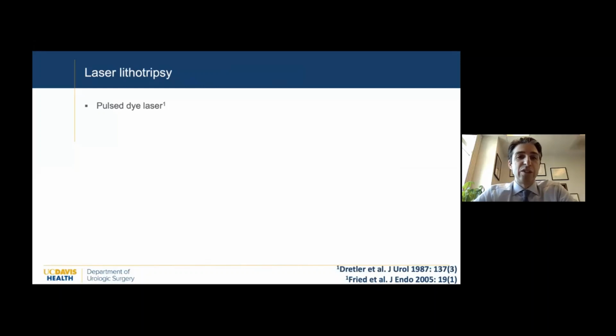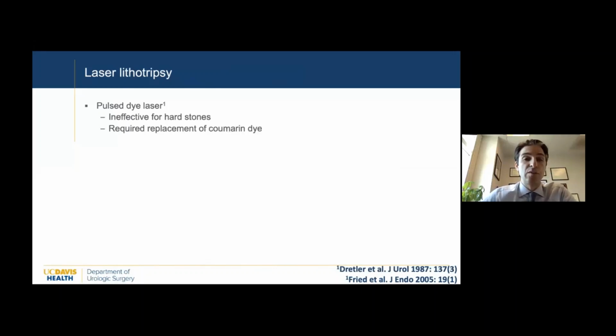Let's move on to lasers. The initial lasers were pulsed dye lasers, coumarin dye lasers. They were fairly ineffective for treating hard stones. In addition, they required replacement of the coumarin dye, which is toxic and I believe a bit messy.